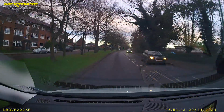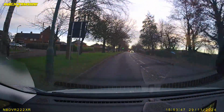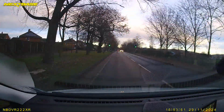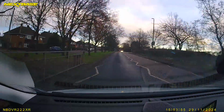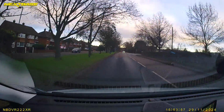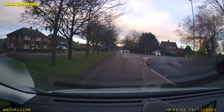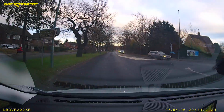On some of these mini roundabouts, sometimes there's not enough room. So what you've got to do is make the attempt to go around the roundabout, do it the best way that you can. Next roundabout, going straight on again. That's fine.